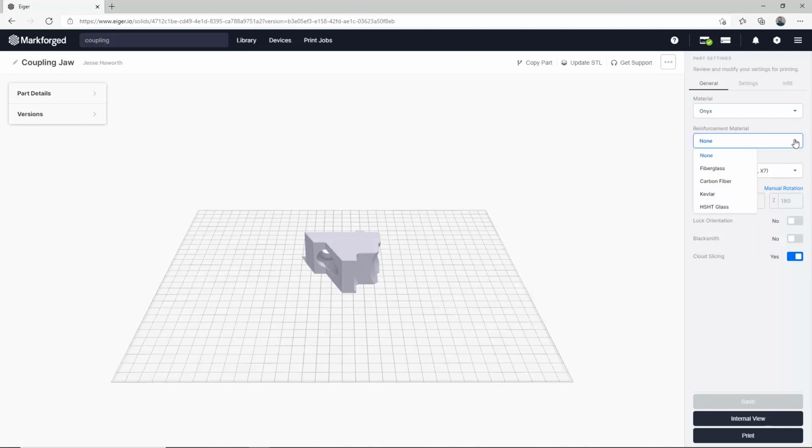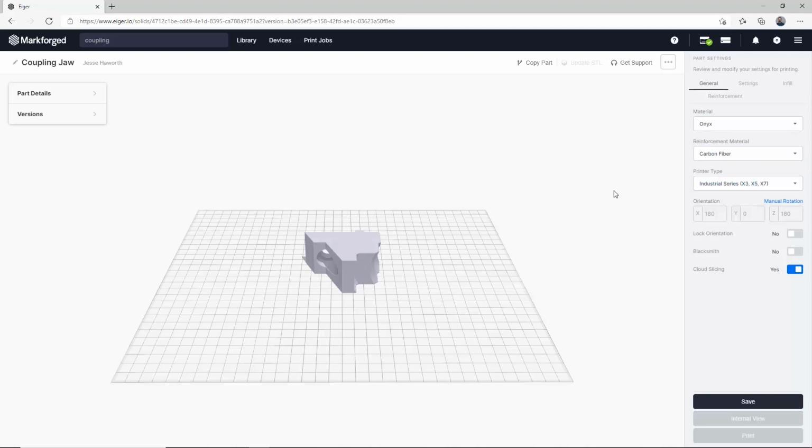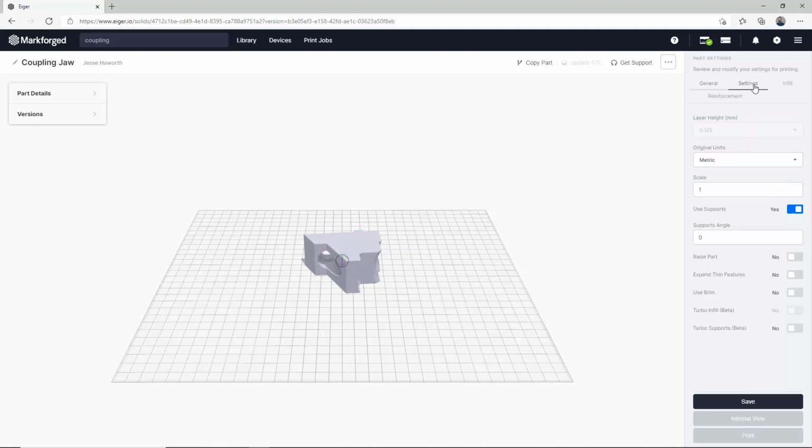I can pop this down if I want to enable carbon fiber. Really easy just to do that. And then here's a few other manual controls that I can use if I want to. There's a few different settings here as well that you can use. So there's a couple different things that you can change. You can change the scale of your part. You can set it to use supports or not if you don't want to print any overhanging features with supports. If you know that it'll print, you can do that.